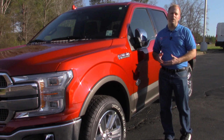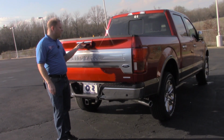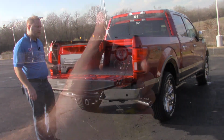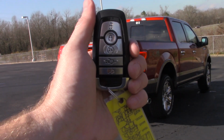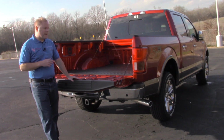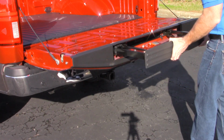Let's take a look at the rear, and I'll tell you a little bit more about the towing capabilities of this truck and the payload. And you do have a fully automatic tailgate on this truck. You can use the button I just did on the tailgate itself to open it, or you can use the remote, and it has a button. You push that twice and that opens the tailgate as well. You have a nice concealed step here within the tailgate itself.